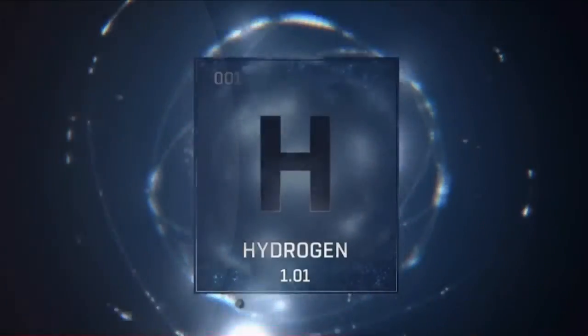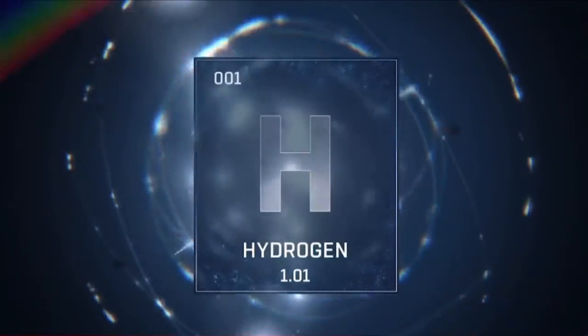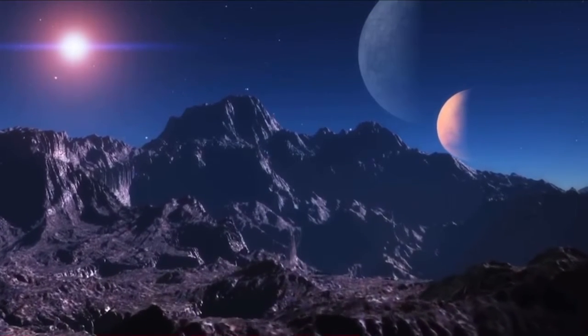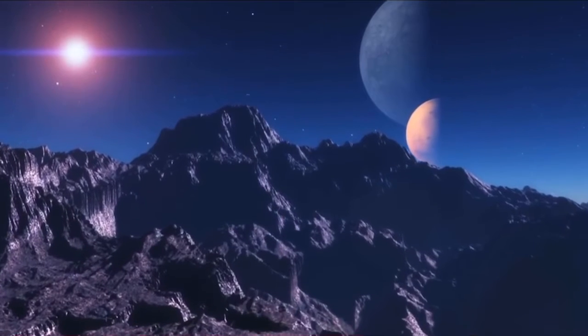If the hydrogen envelope is too thick, the temperature and pressure of the water layer beneath would be far too great to support life. On top of all of this, despite being cooler, red dwarf stars tend to be more active than sun-like stars. Thus, the planets may be exposed to higher quantities of damaging ultraviolet radiation than we're used to here on Earth.